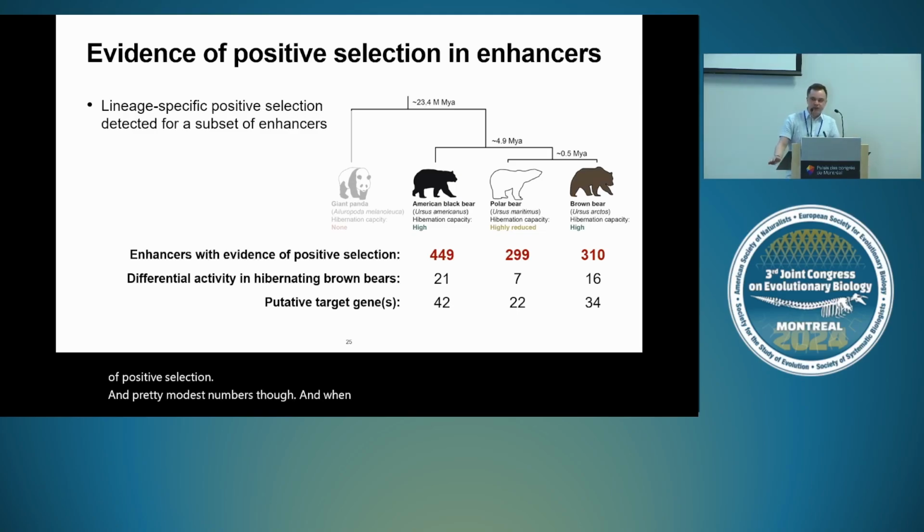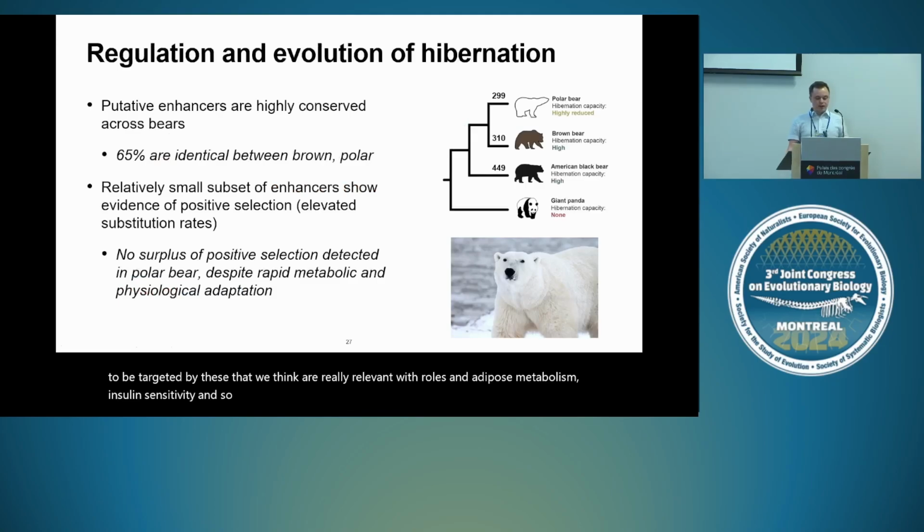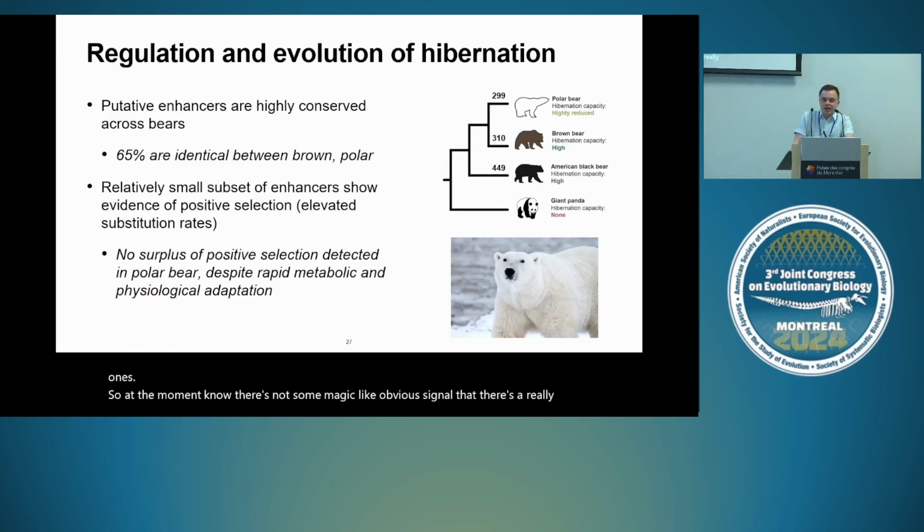And when we focus in on the second row here, on enhancers where we have that differential activity inference from the brown bears in particular, so ones we think are really involved in hibernation and metabolism, it gets even smaller, with only 7 under positive selection in polar bear. Real quick, there are some genes that we infer to be targeted by these that we think are really relevant, with roles in adipose metabolism, insulin sensitivity, and so on. But there's not really any obvious surplus in the polar bear lineage compared to the other ones. So at the moment, there's not some magic obvious signal that there's a really strong role of regulatory sequence evolution in this lineage in particular.